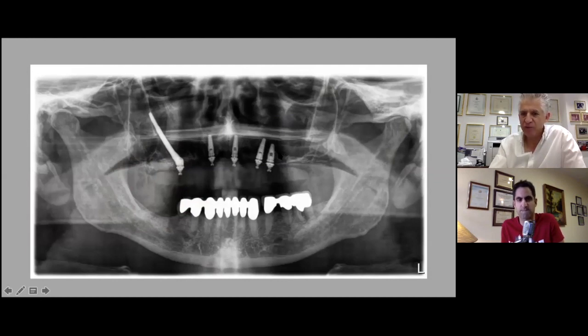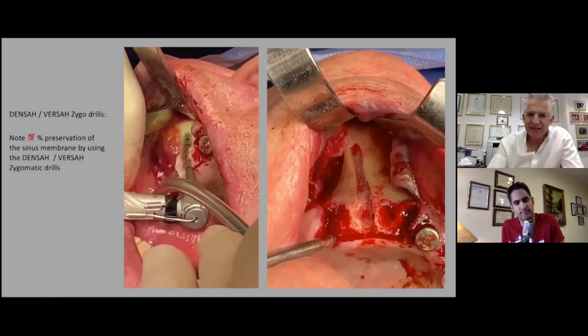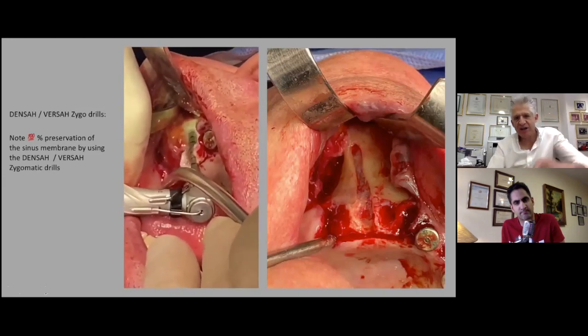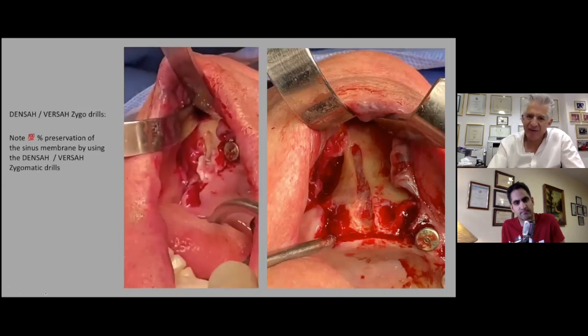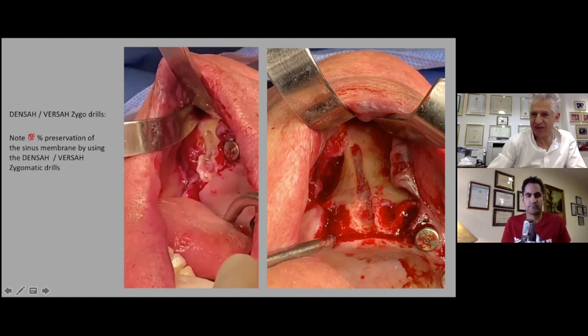What we did on the left, we used a Versa subcrestal sinus lift here. And this is our right-hand side. You see the retractor up at the top here is above the zygoma, and we created this channel with the osseodensification drills, which moved the bone laterally towards the sinus membrane. This is your sinus membrane here.